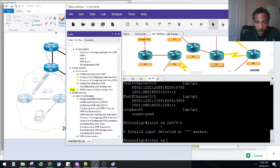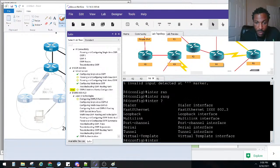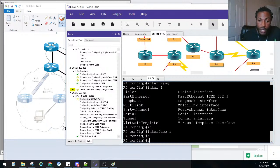Interface range. Does the interface range command not work? That's interesting. That is rather interesting. Interface range. Why can't we do the interface range command? I guess you can't do that. I thought you could do that on routers. Maybe on routers you can't do that. That's weird. Yeah, you can't do that.